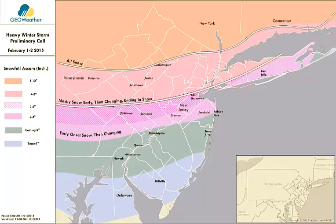And what we're going to do here for the evening is talk about our preliminary forecast map. We're going to talk about some of the A and B scenarios and really get you prepared and fully informed for what you can expect later Sunday and Monday across the forecast area.